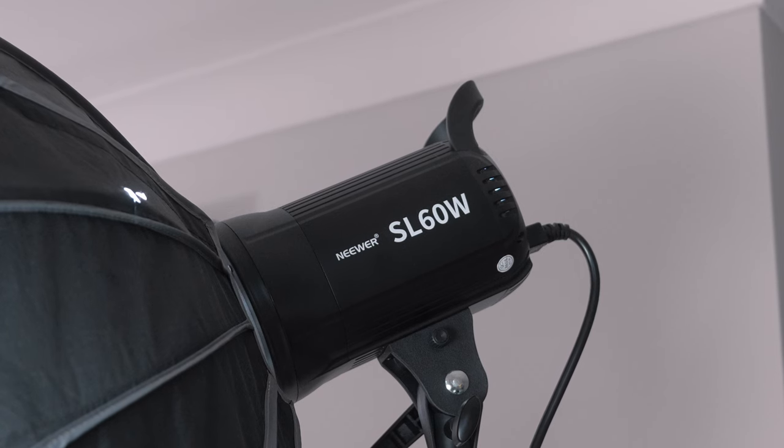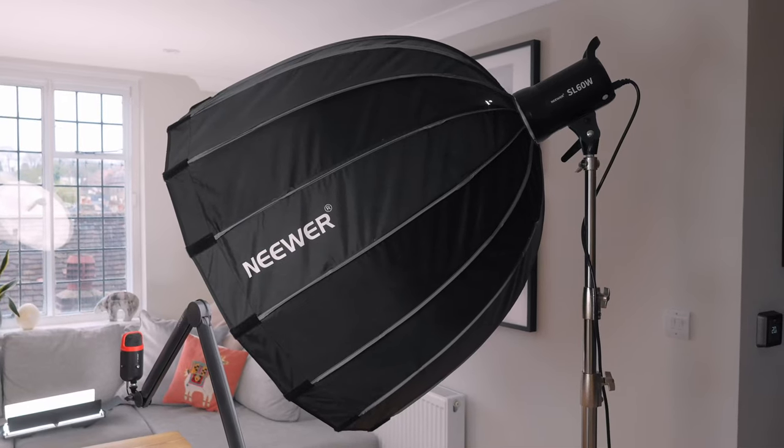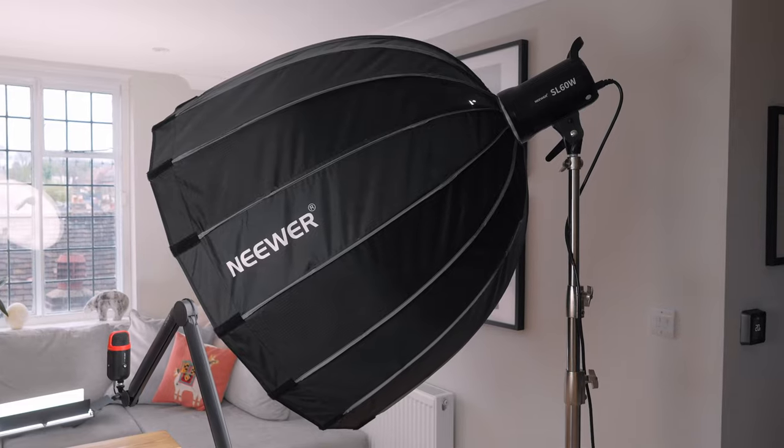So firstly, let me start with my lighting. All of my lights are made by a company called Newer, who you can typically buy off Amazon. They're a slightly cheaper, more budget-friendly setup, but they do the job really nicely for me. My main key light, which is off to my left here, is a Newer SL60W, and it has a massive softbox on it. It has a 90cm softbox on a Newer, really heavy-duty stand. I've had this for years.